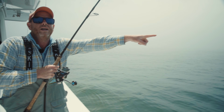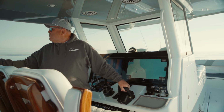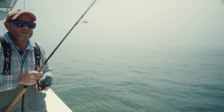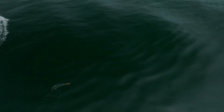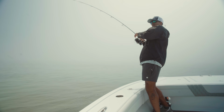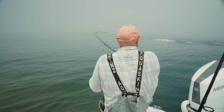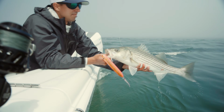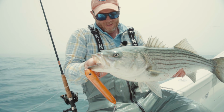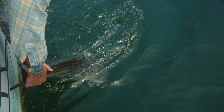Oh, Nate, reel that in as quick as you can. Big fish. Right there. Oh yeah, they're behind us. There it is. Got that guy. That's a big bellied fish.